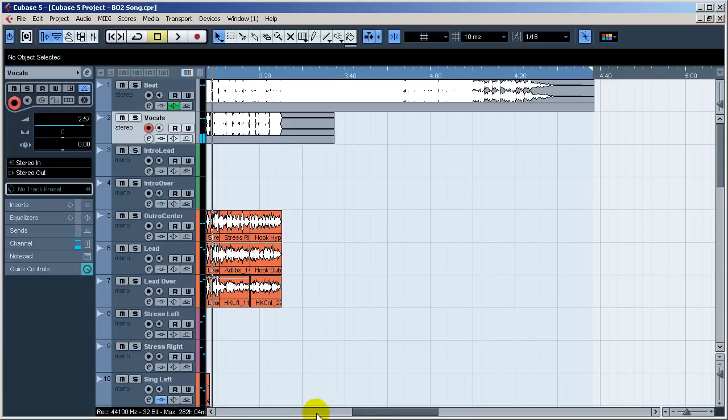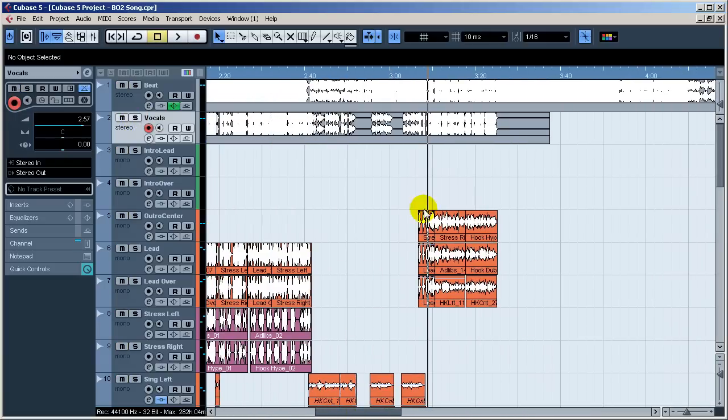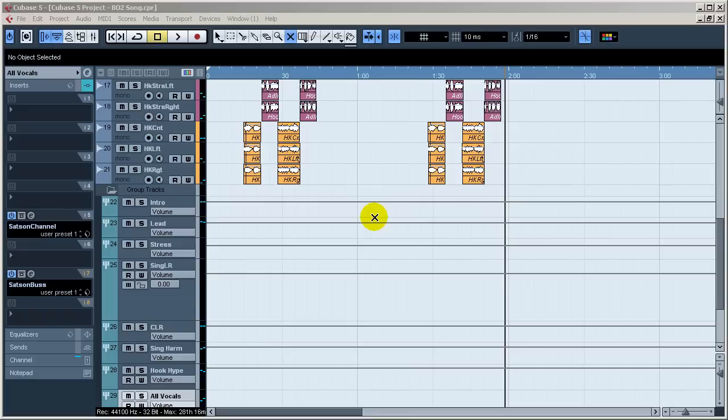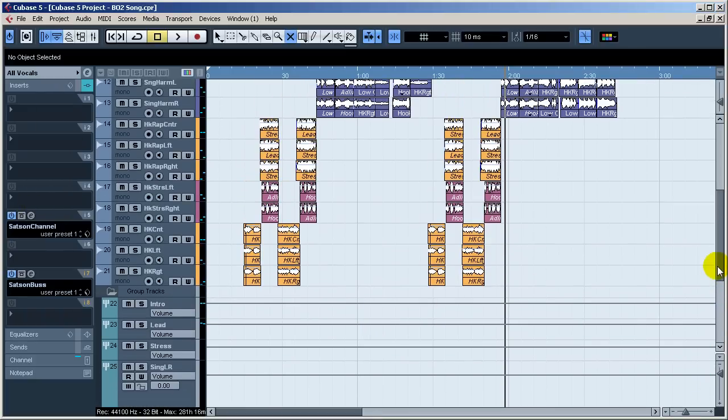So as you can see, it came out way different from the way that sounds compared to what it is here. I am actually not using auto-tune on it. That, I just had it with auto-tune. Alright, so now let's see where all my vocals are going.